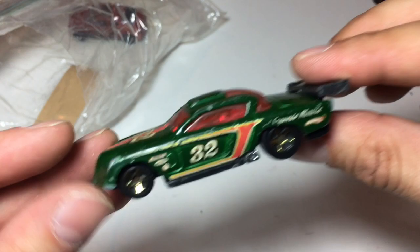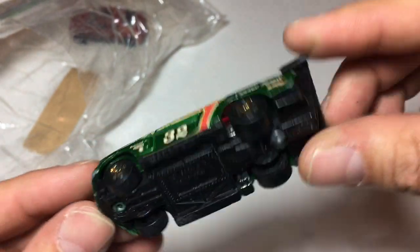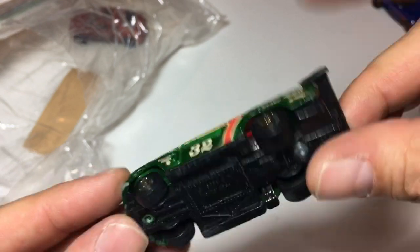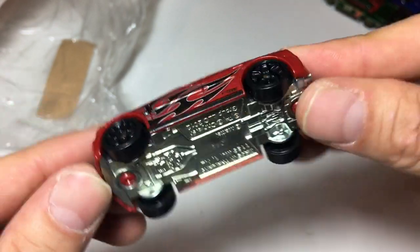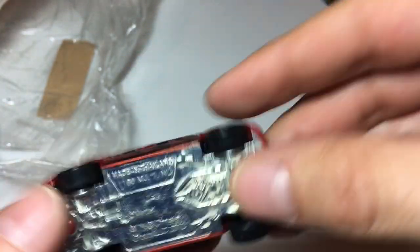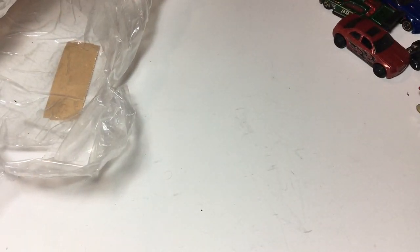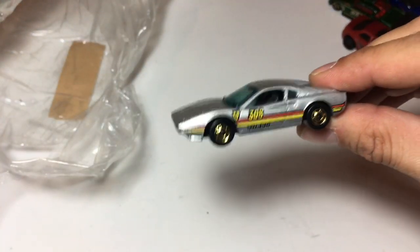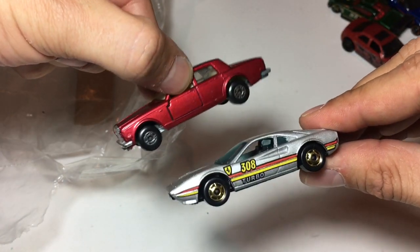Alright, now that's cool. That would be awesome if it was in good shape. Too bad. But, last one. Got a Chrysler 300 here. Oh, well, that's that for that, but, you know, I'm definitely going back to this one and this one. Just made it all worthwhile.